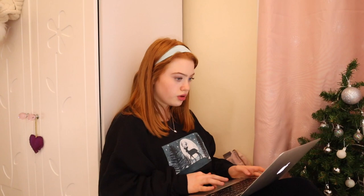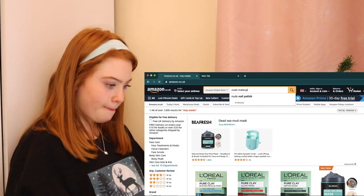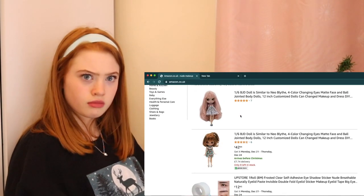Basically, for this round, it's face, but I was thinking about getting her some face makeup. And recently, I've noticed that Raylee started wearing more nude colours, like nude eyeshadow and nude lips. So I think I'm going to try and find some sort of nude makeup. Okay, so nude. Why did it just come up with a doll?